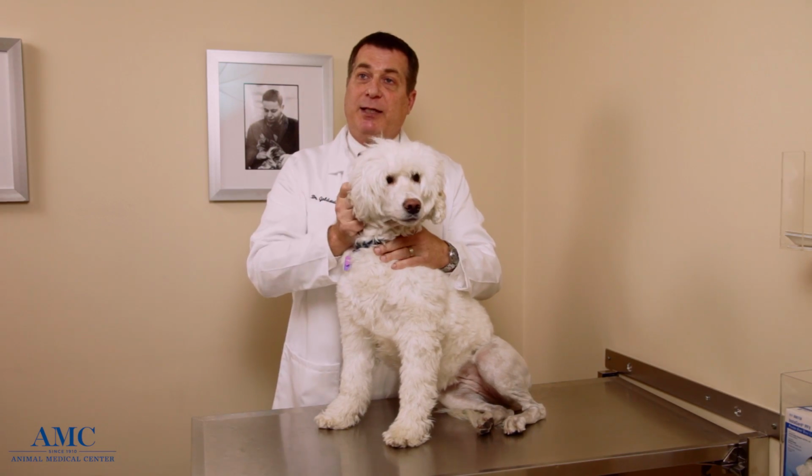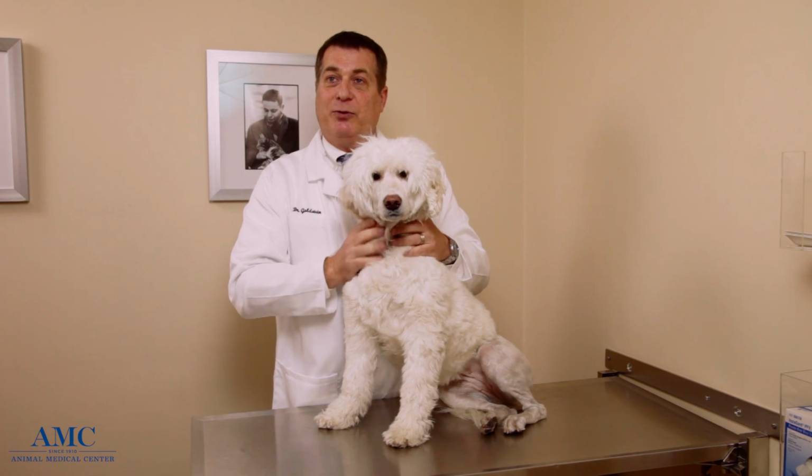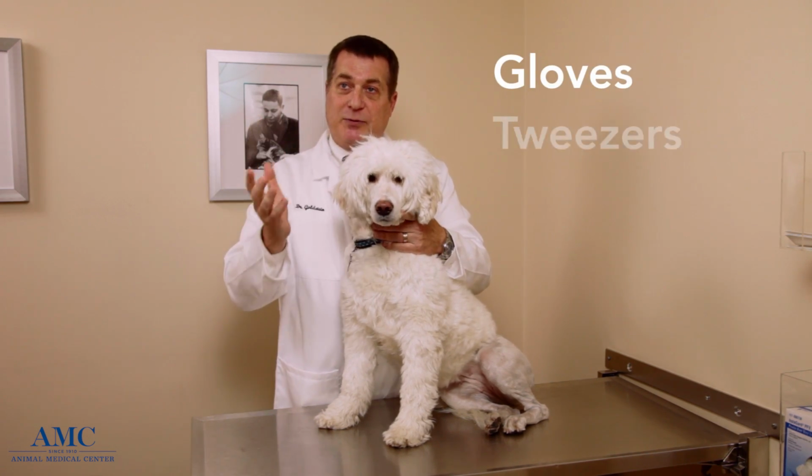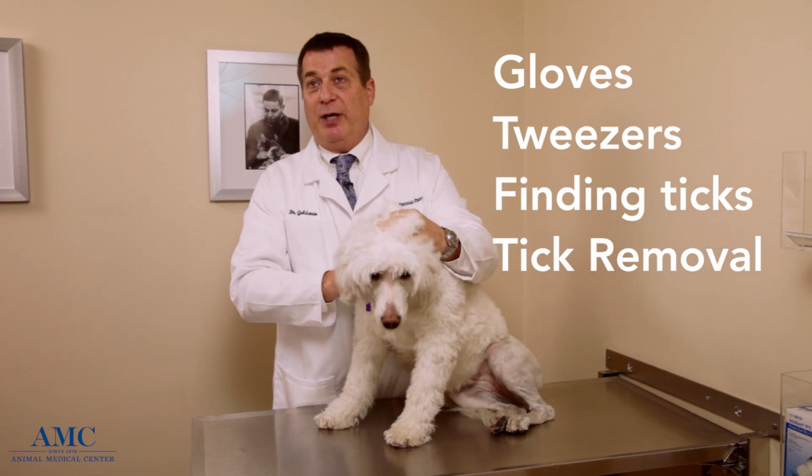The best way to remove ticks is a sharpened tweezer. Grab them as close down to the head as you can and remove them. Don't worry if something stays in the dog. Don't worry if there's a little bit of blood. Removing them is the most important thing. I would wear gloves when handling ticks, though. There is a theoretical chance that if you pop them and you have a cut on your finger, you could get sick from that. So gloves, tweezers, finding the ticks, and removing every tick every day is crucial.